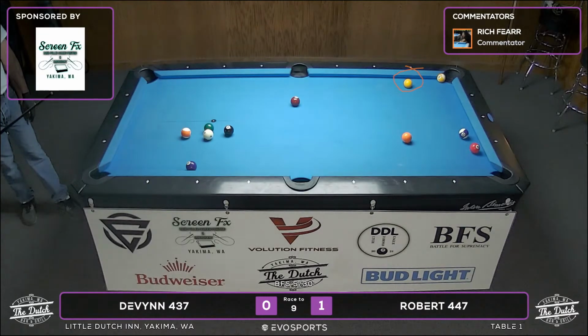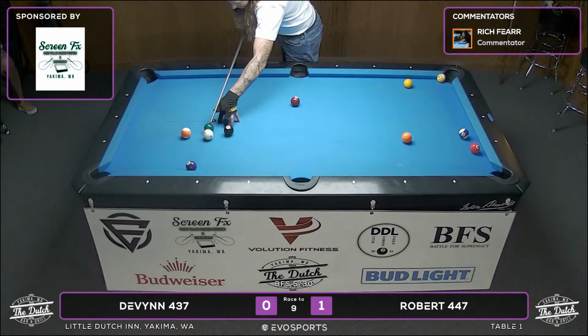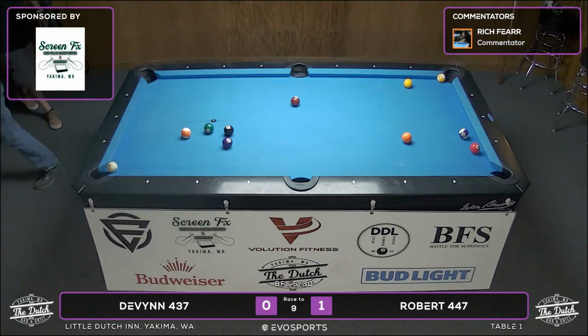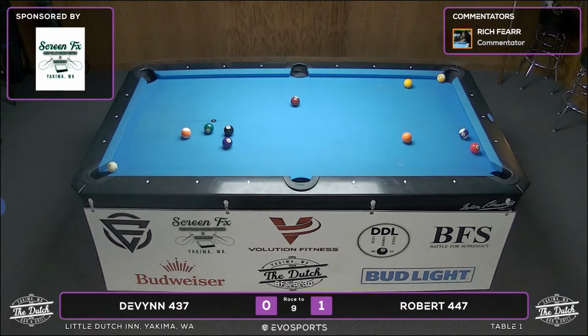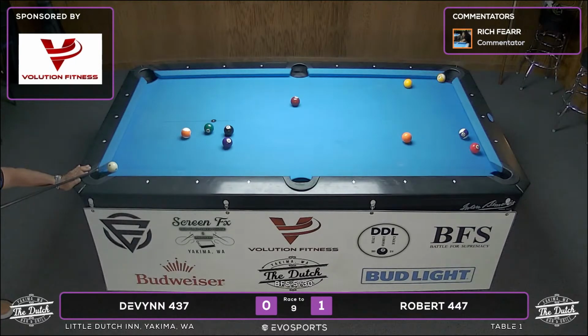So DEVYNN needs to be looking at a safety here, not looking at anything offensive. He needs to be looking defensive. So I'm seeing in the chat there, we got a number of fans for Robert, which is awesome. Thank you guys for tuning in. So DEVYNN did play the safety, just took off the floor ball there and took the cue ball sitting in the corner, leaving it tough. I don't know. Robert appears to be aiming in something offensive, firing at the side pocket.